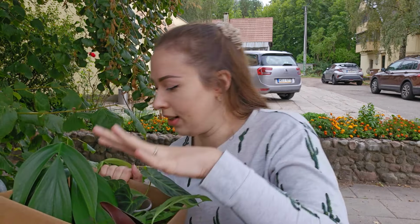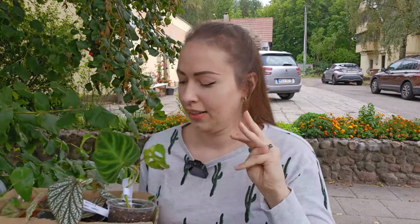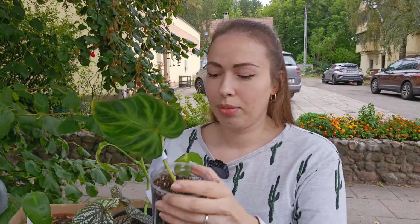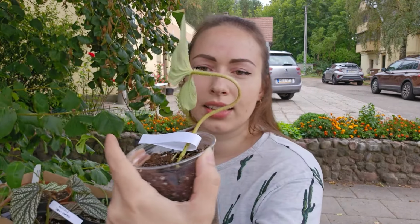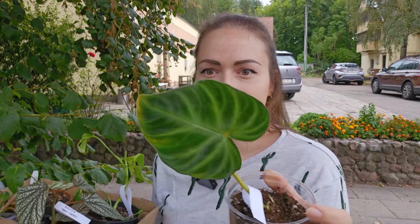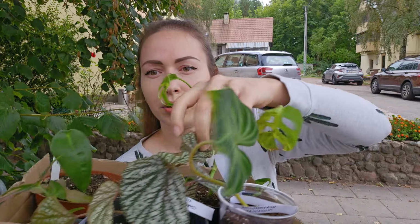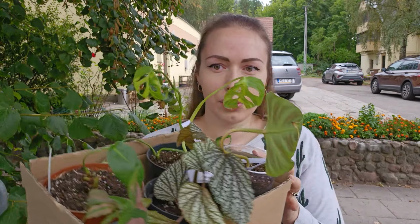So very excited over here. I think these are all very different stories. We have a bunch of philodendron verrucosum cuttings. This one is already having an active growth point as well. Very beautiful plant. I have begonia snow-caped, 2 beautiful cuttings planted into one pot.